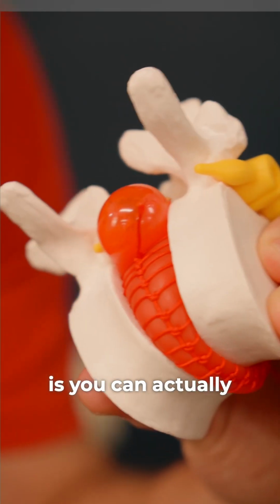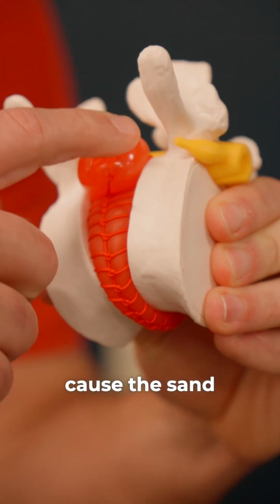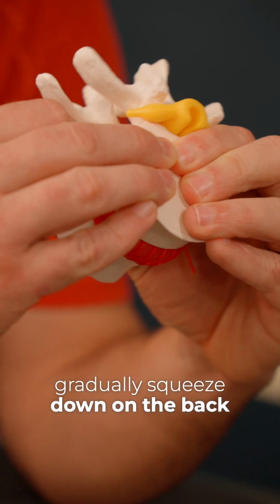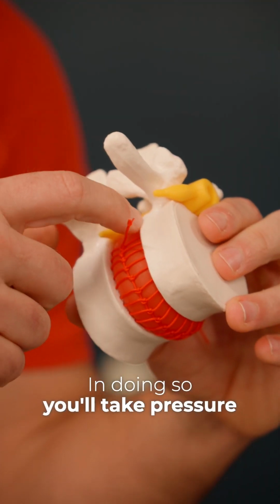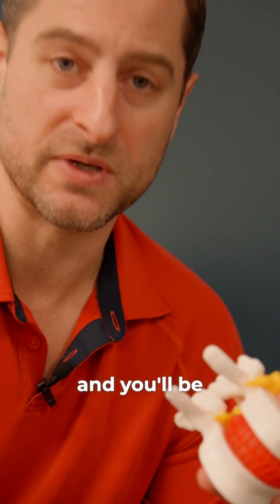The cool thing is you can actually treat it without surgery by just doing the opposite of what caused the injury in the first place. If you squeeze too much on this one side and you cause the sand to move back in the balloon and distend it, all you have to do is slowly and gradually squeeze down on the back where the sand is and move the sand back to the center. In doing so, you'll take pressure off the joint, you'll restore normal motion, and you'll take pressure off the nerve, allowing that nerve signal to get back to where it was going, and you'll be completely healed.